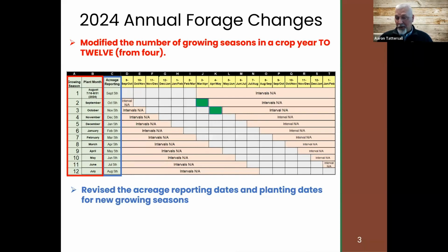And so one thing we're going to do is really rely heavily on map-based acreage reports. I think that will really reduce the confusion on what plantings are going in and the different dates. One advantage for you in that is that you'll be able to take that map-based acreage report to the FSA office, and it'll have your CLUs and the different plantings that you have. It will already be pre-done for you to hand over to them. So I think that'll definitely be a good change.